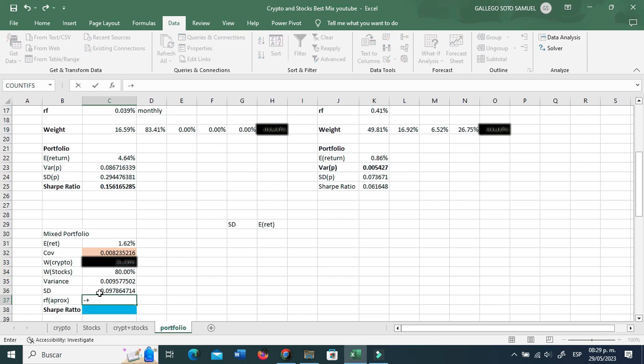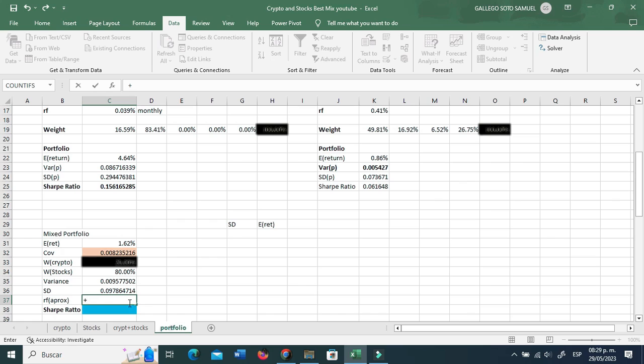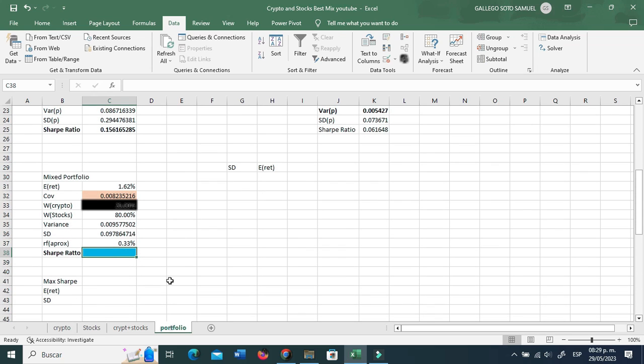And now I'm going to be finding something close to the risk-free rate. This is not going to be a very orthodox calculation, but I guess it'll do. I'm just going to multiply the weights times its risk-free, so I get something in the middle. The Sharpe ratio, of course, is going to be the expected return of the portfolio minus the risk-free rate over the standard deviation of the portfolio. There we have it. Okay, great.